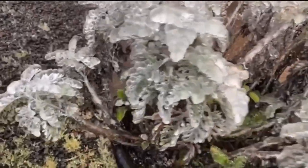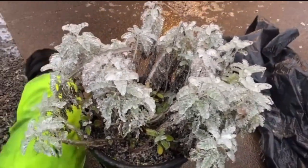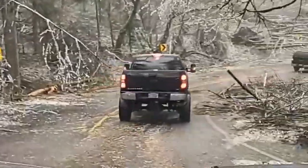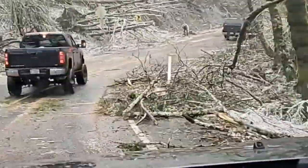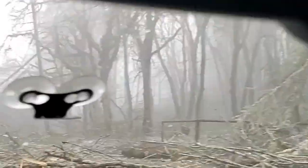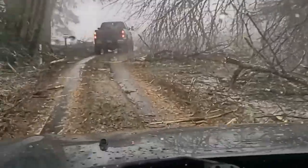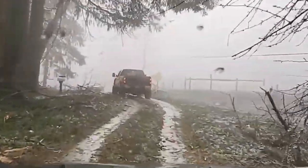Absolutely crazy. Wow, that is insane. This is the main highway.